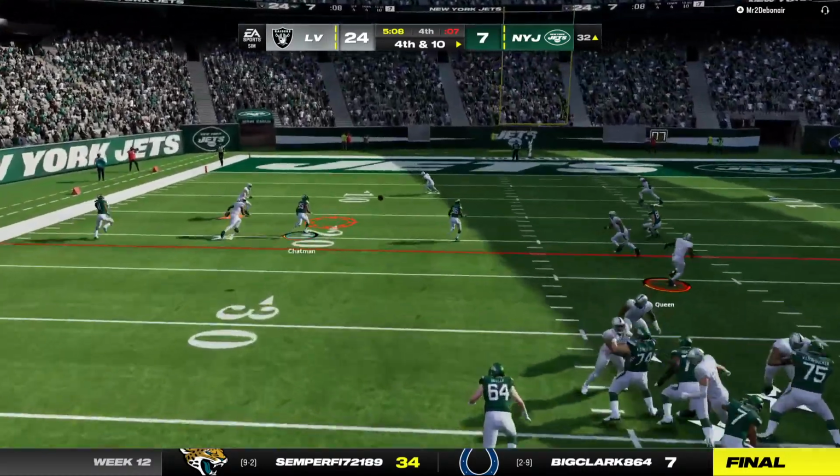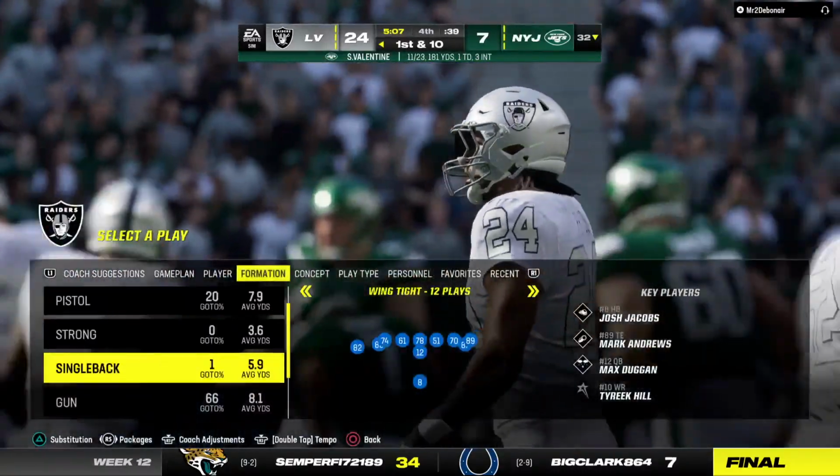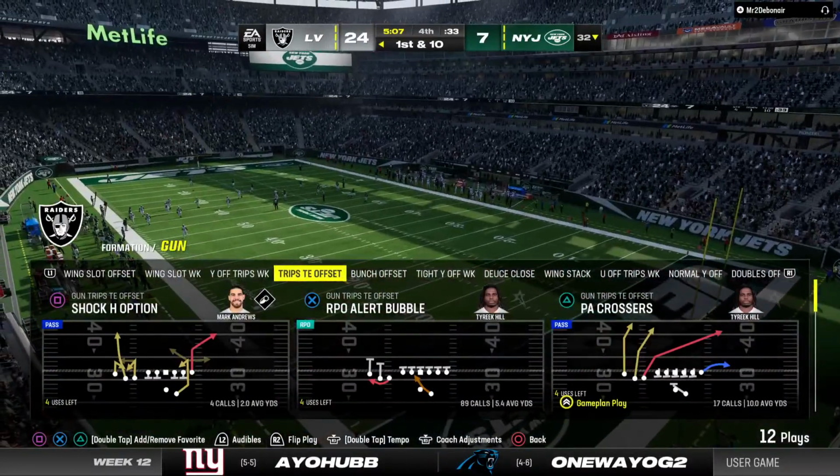Got to try it here. He's back to throw. And it's incomplete. They cannot convert, and they turn it over. The Jets try it, but the fourth down play doesn't work. And the Raider D, they get the football back.